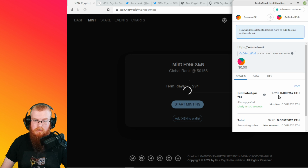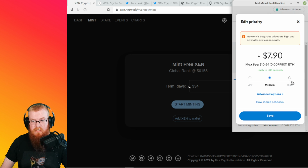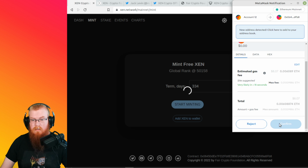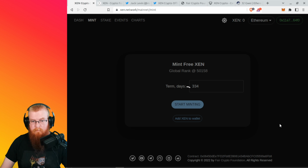All right, so it's $7.90. Here's a trick. Gas is crazy right now. Go into edit, click on high gas, pay a little extra. I want this to complete and not get stuck. And then click confirm. I've already seen people online whose transactions have failed. My first one failed. I'll show you what that looks like in a second.